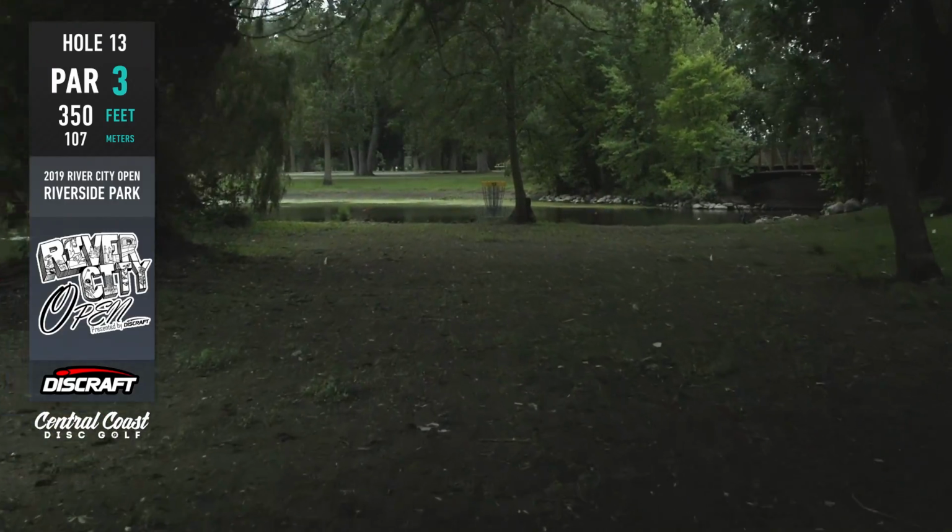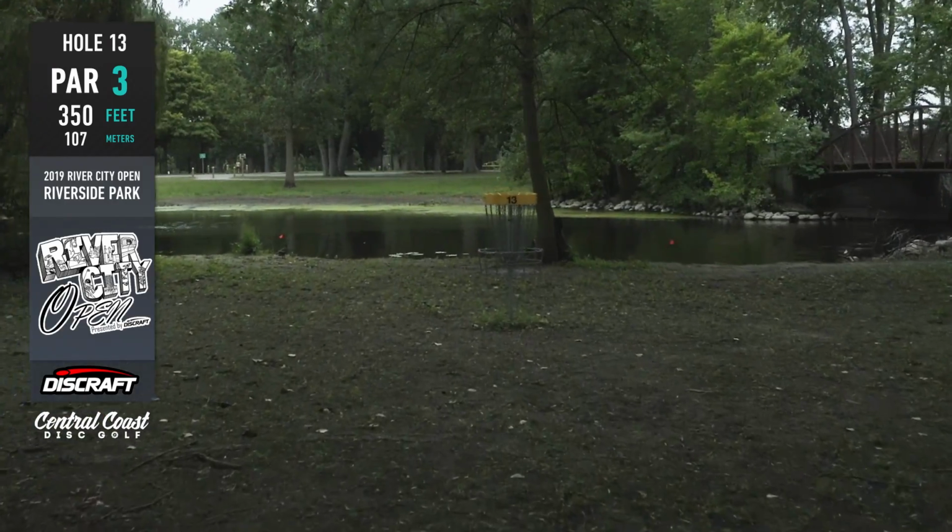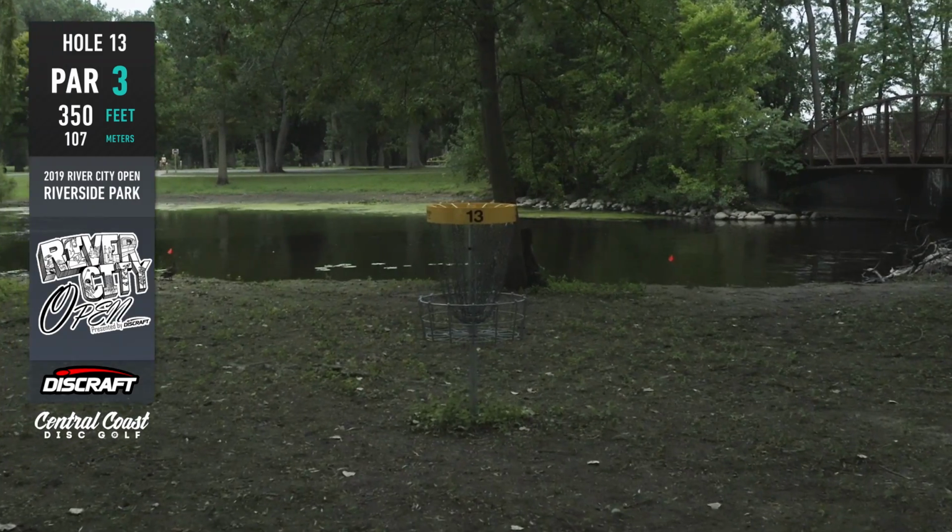Hole 13. 350 feet, par 3. You're going to just see a lot of straight shots, understable fairways or mid-ranges.